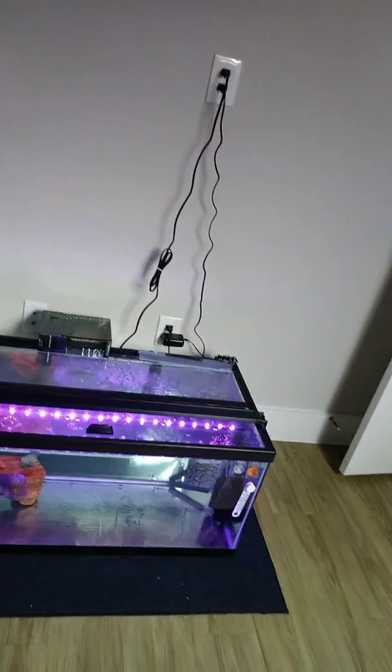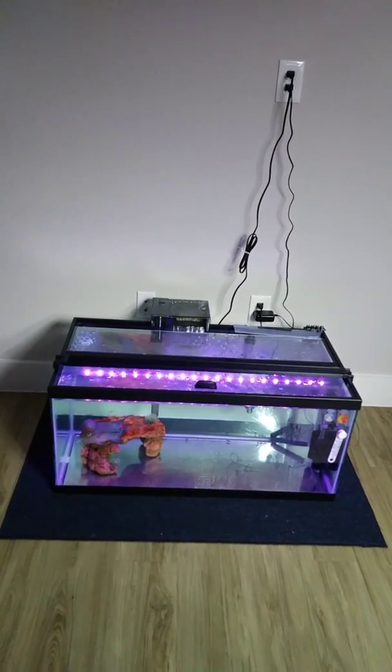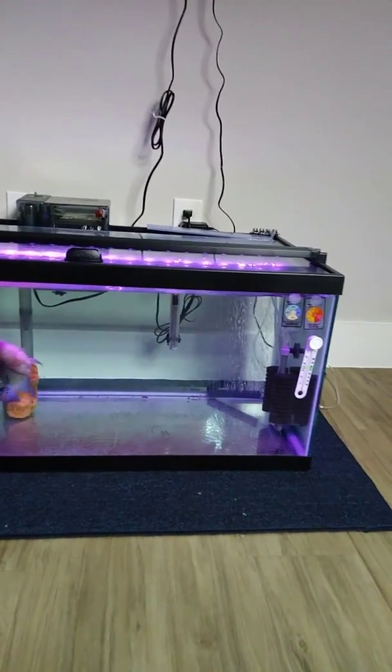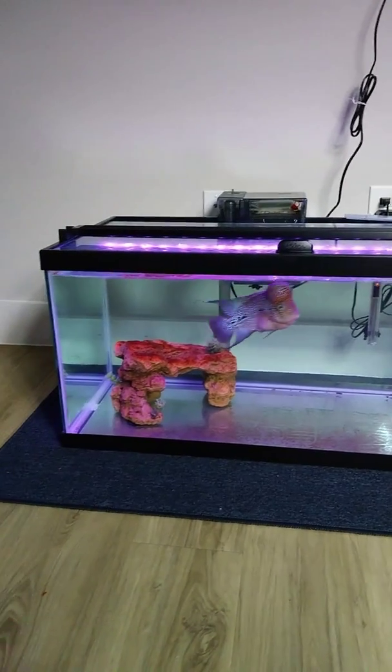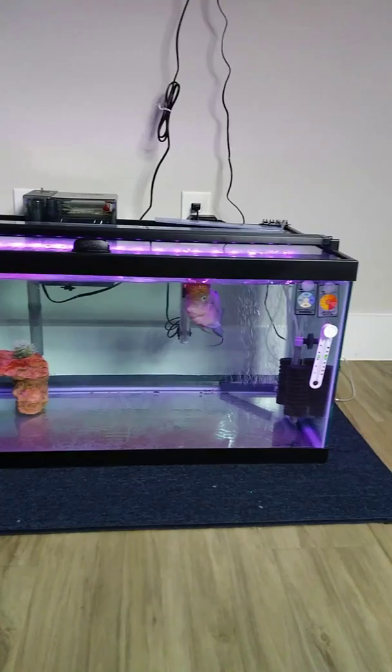So what I have right here is my Apollo. He is my King Kamfa. I've had him for about two months, going on about two and a half months, but he has grown so much. I know y'all could see better quality in this front camera. My face camera is kind of not good quality.